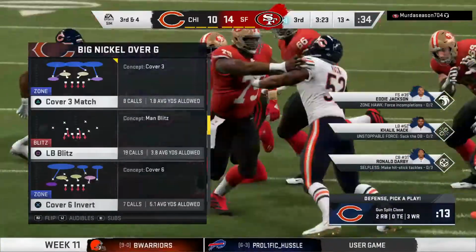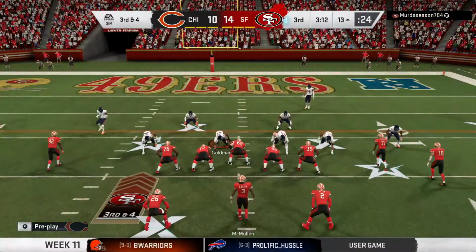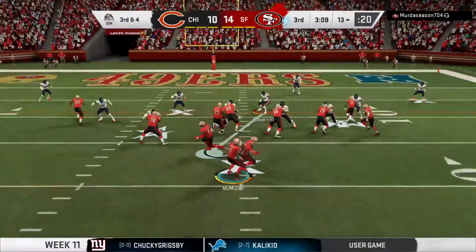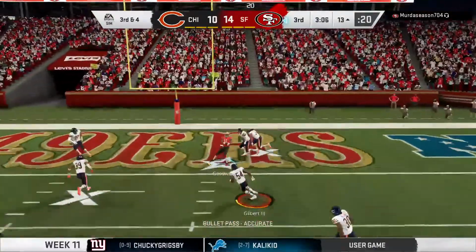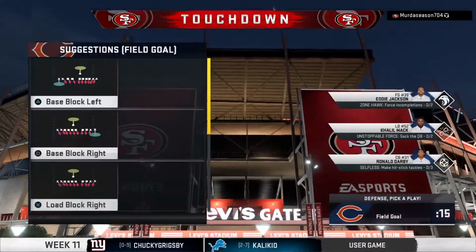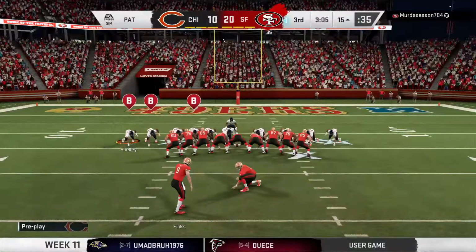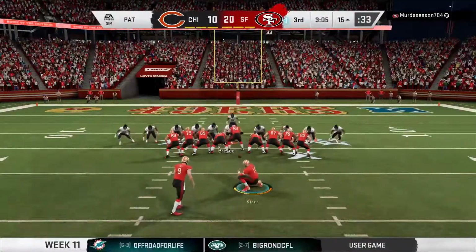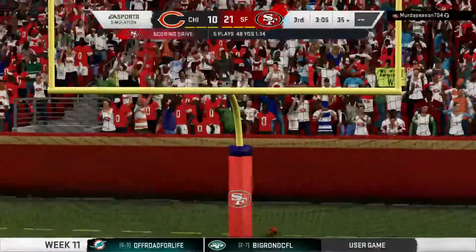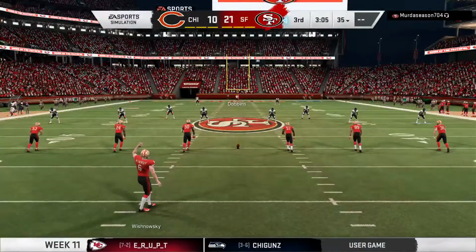3rd and 4. Here we go. Set. Looking to throw. McMullen. And he hauls it in the end zone. Touchdown, San Francisco. Marquise Goodwin. His 2nd touchdown of the game, his 3rd on the year. And the Niners are able to stretch their lead. Extra point right down the middle, and that makes it a 21-10 game.